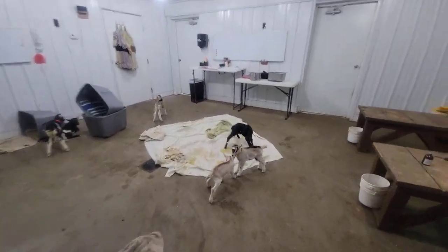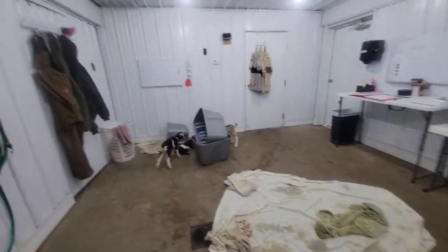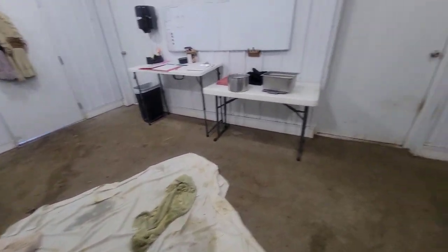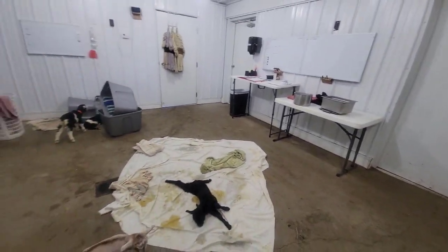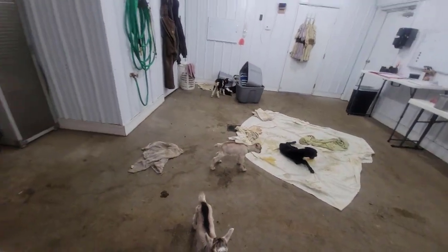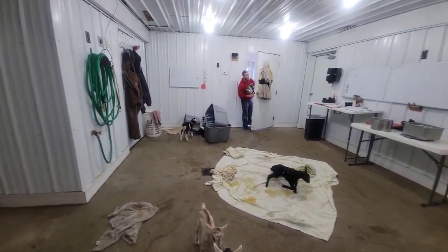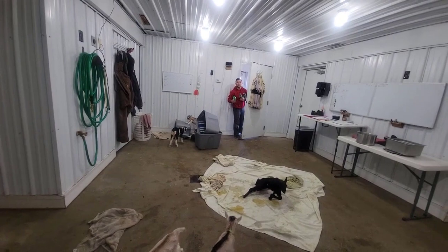Now we gotta get these three babies their colostrum, so that's what Emery's doing. He's getting some bottles for them. They both got lots of colostrum and they finished.